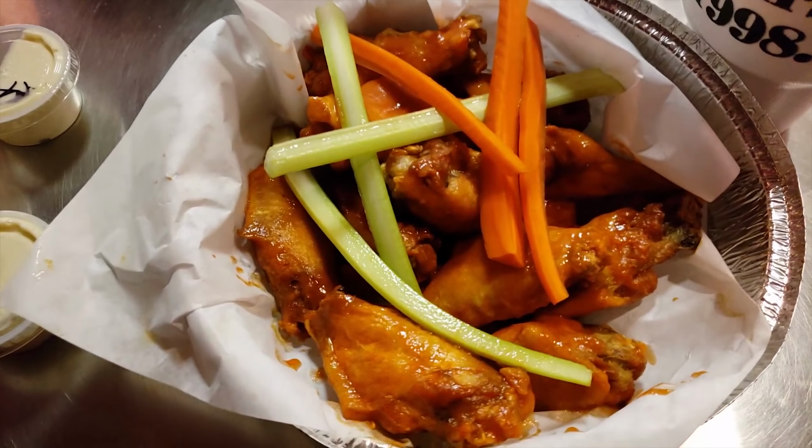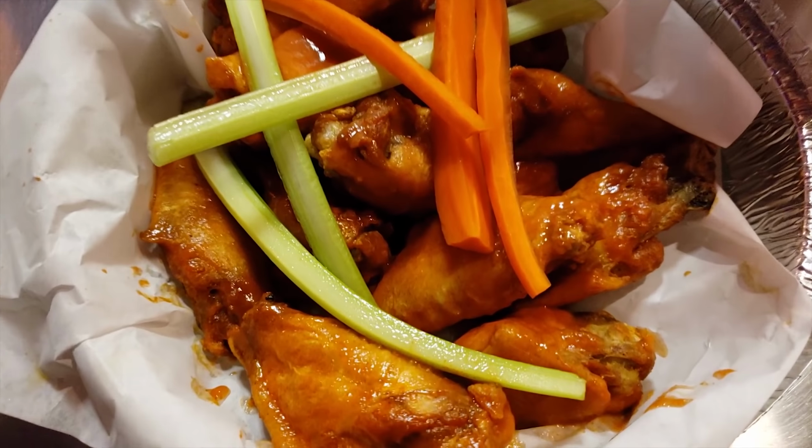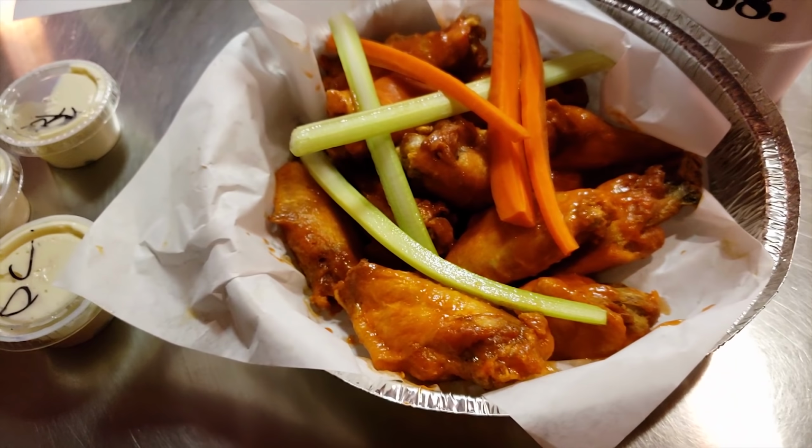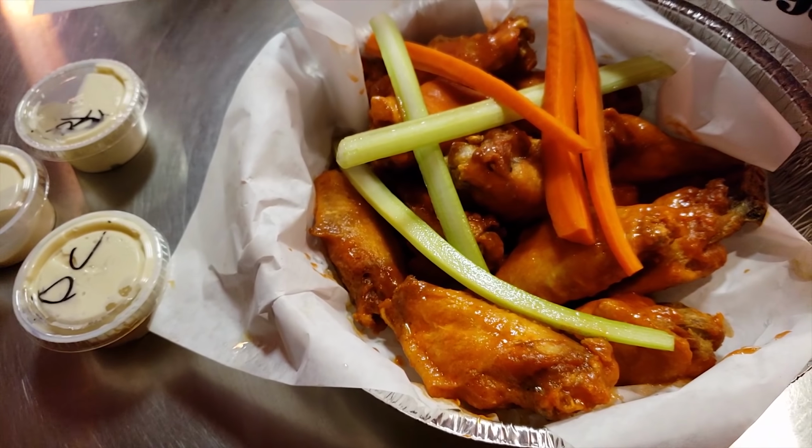All right, everyone, I am having some hot wings here at JCW's restaurant. I am only going to eat half of these, and then I'm going to take the other half home tomorrow. And I am having blue cheese dressing. And that's going to be my last meal of the day.